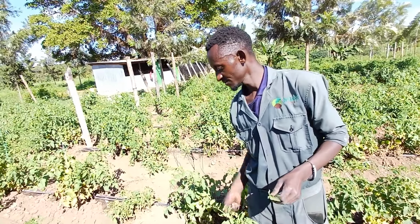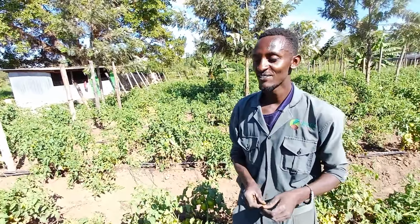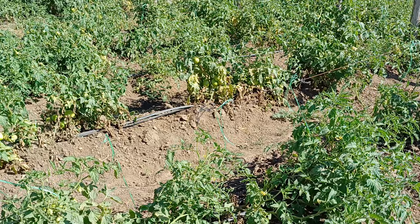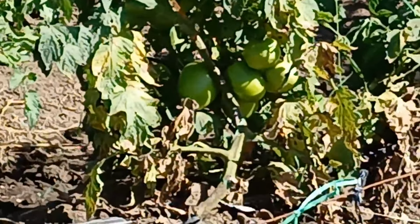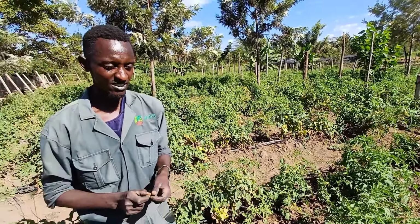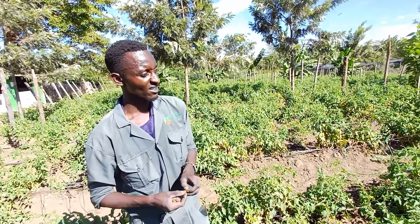So how do you manage to kill all of them? I'm sure there are so many in these plants. It's very hard. It's not an easy task. Mostly the best way is to scout. Once you have scouted, you know the area which is highly infested with Tuta, so you know the kind of insecticide you are going to spray to control the Tuta.